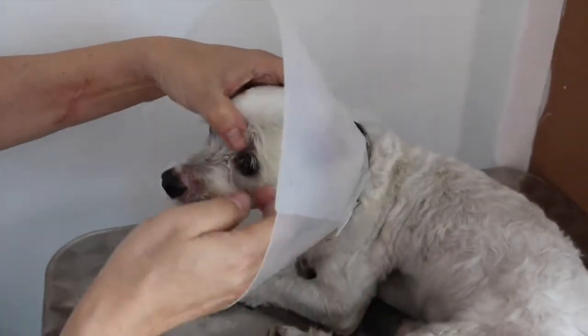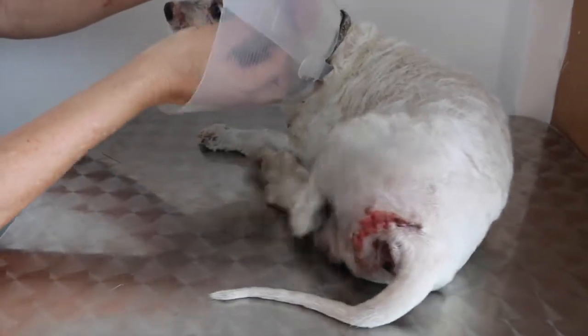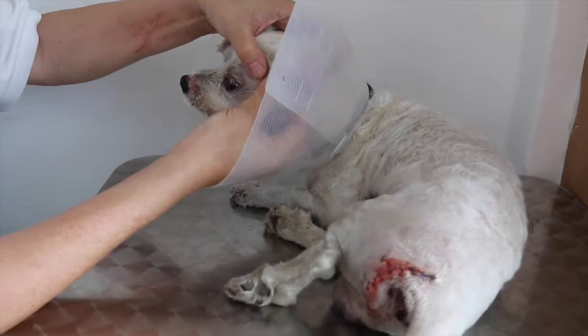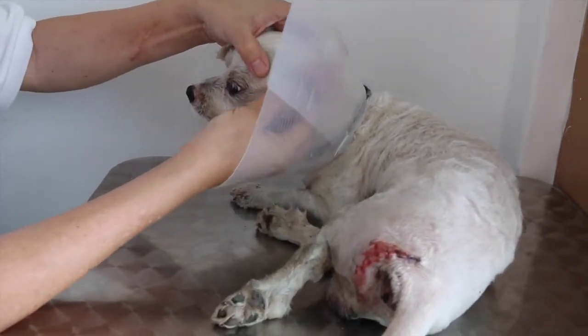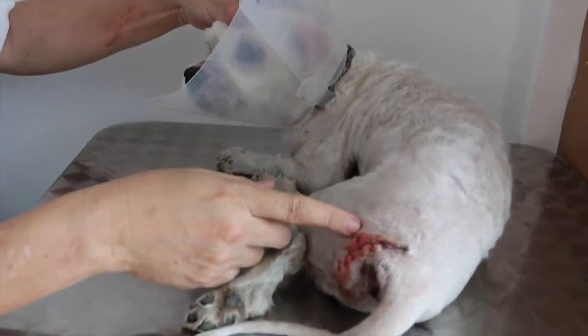Then you can see the other ear as well. You can see that this dog is moving weight. You can see the dog, the leg, you see? So this shows that the dog has a severe ear infection, and that will explain why the stitch breaks now.